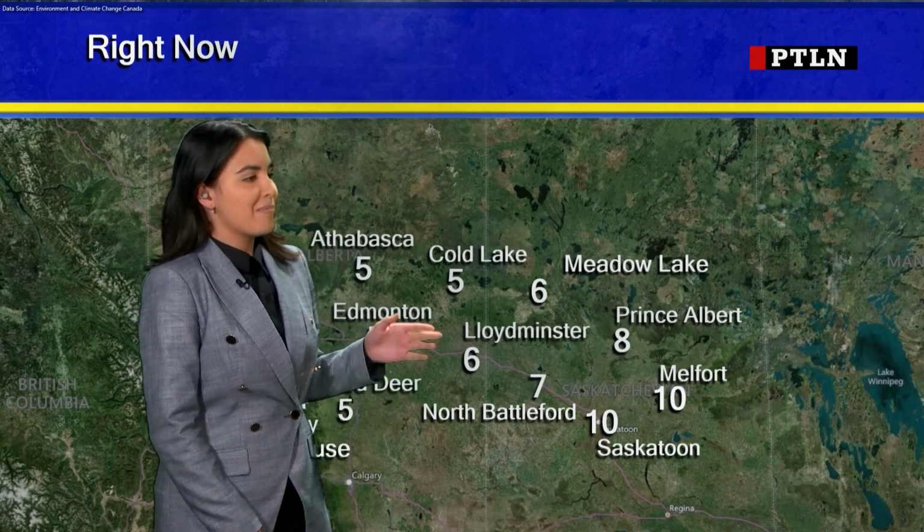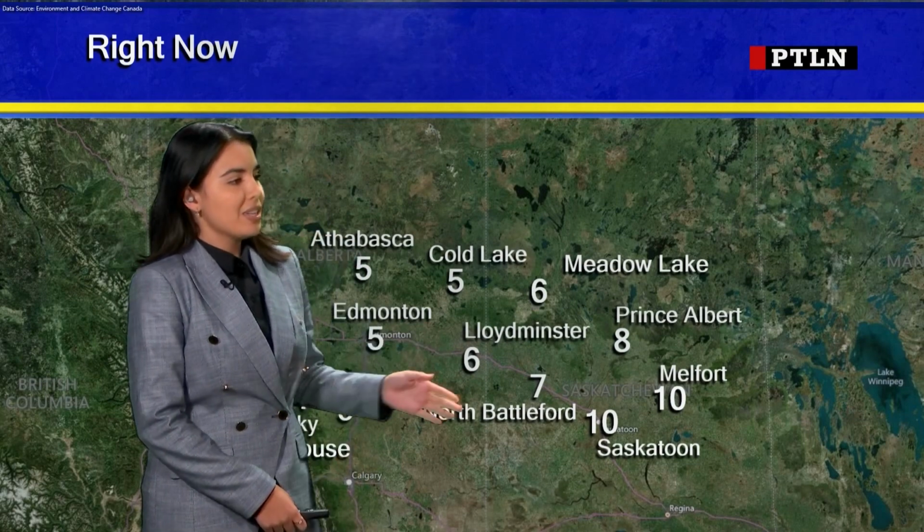As we can see, we have at least some double digits here in Melfort and Saskatoon. And then Prince Albert is at 8 degrees where North Battleford is still sitting at 7. But as we look into the northern parts of the provinces, we can see that Flin Flon is at 7 and we have pretty consistent temperatures throughout. Buffalo Narrows, La Loche, La Ronge, all at 4 degrees. Wollaston Lake is down at 2, and then we also see some 3s across that northern region.